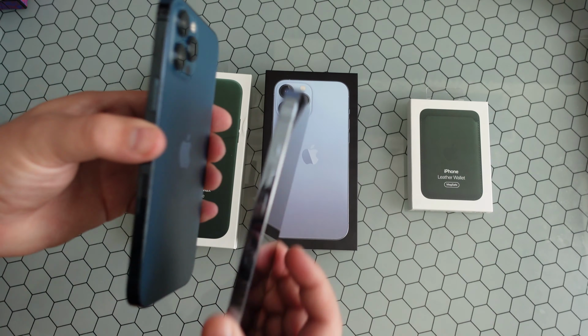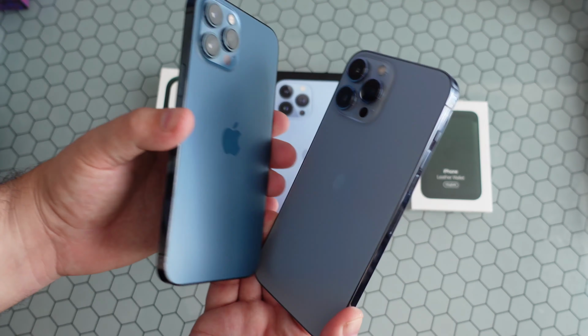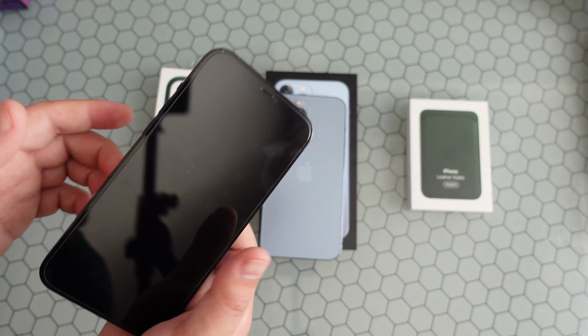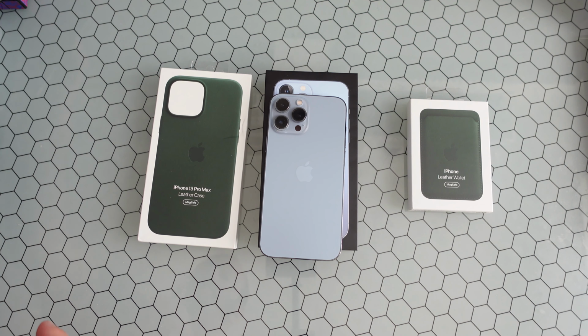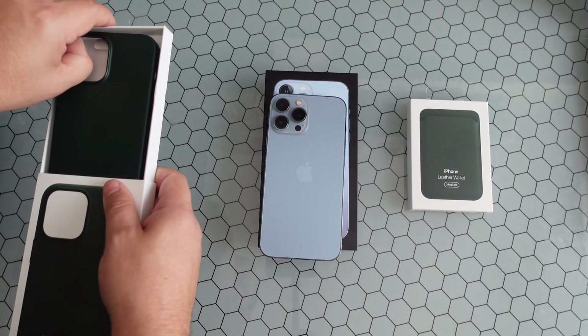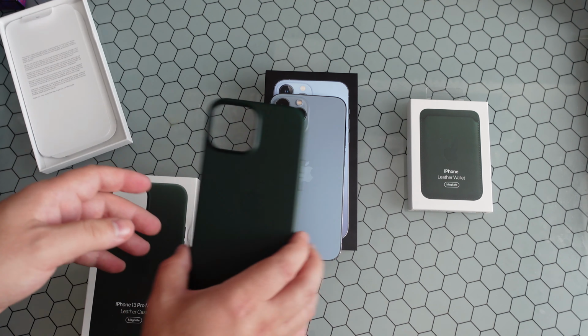A lot of people are actually telling you as well, and we'll be doing a whole separate video on this, it's a little thicker, a little bit wider for that extra battery. The camera hump is a little bigger. We're going to go over all those features and comparisons in our review, but for now, let's go ahead and show you what that new case looks like that we did a video on as well, and the new MagSafe wallet.